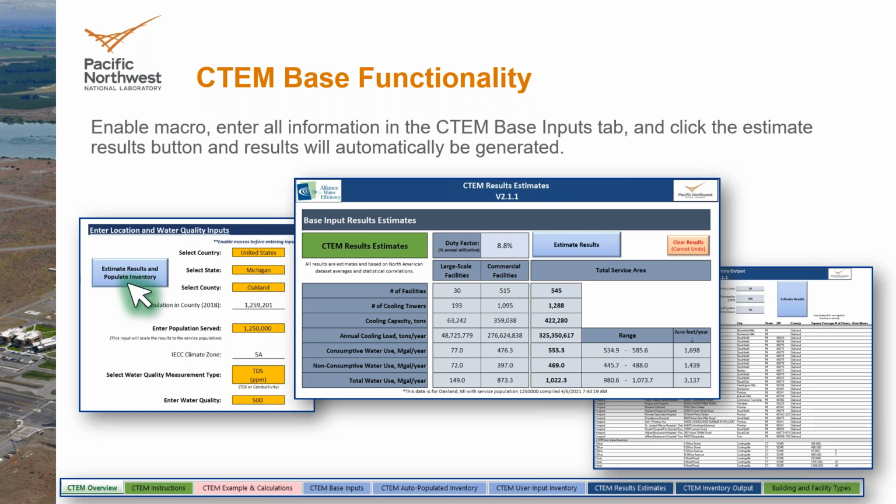And then the cooling tons, the capacity in tons, the cooling load in tons per year. That's basically an indication of the energy rejected by the cooling tower per year. From that, you can estimate the consumptive water use, because that's a direct connection to the amount of heat rejected. Based on water quality, you can estimate the non-consumptive or blowdown water use. Those summed together are the total water use. Because these are estimates, we included some ranges for those water uses, and we know that some utilities use acre-feet as a common measurement, so we have that in there as well. Next slide.